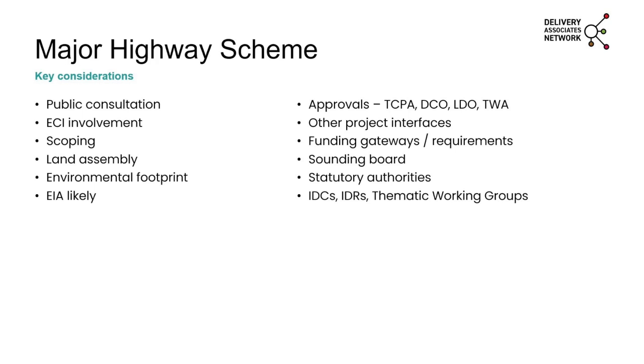Other project interfaces, so are other projects nearby, what are you likely to cross over? I'm involved in a scheme at the moment, which again, same client, but two different schemes. How does that work in terms of health and safety? How does that work in terms of deliverability? Further conversations around that. Funding gateways, sounding boards.